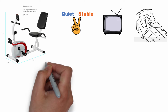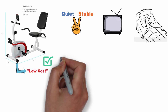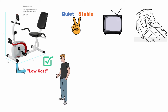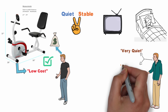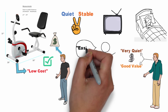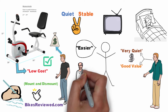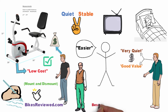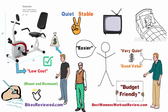While this is a more basic option than many exercise bikes, its low cost makes it a great choice for those on a budget or who aren't sure that they'll use it much and thus hesitate to make a large investment. One satisfied owner calls her Marcy Recumbent MagCycle very quiet and a good value for money. Another was happy to find that the assembly was easier than they thought it would be. A writer from BikesReview.com called the Marcy Recumbent easy to mount and dismount, a safety quality that makes it ideal for seniors. A Best Women's Workout Review.com piece called it a budget-friendly exercise bike.